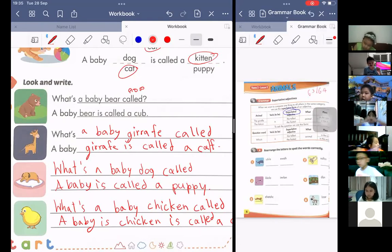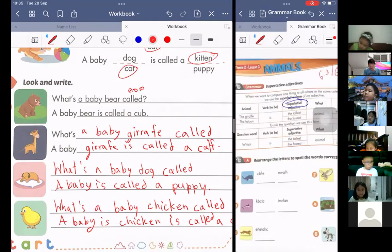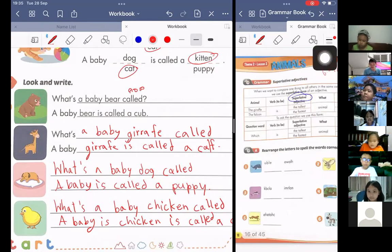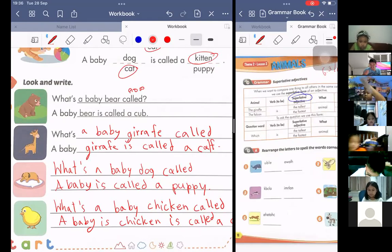Okay, can you please let me know when you finish? And then now I need you to look at the grammar book, on page number 16. In this book, the grammar book also covers the superlative adjective, the same topic, but I think it's better because you can repeat the same things and review the same things. And then you can use this perfectly.